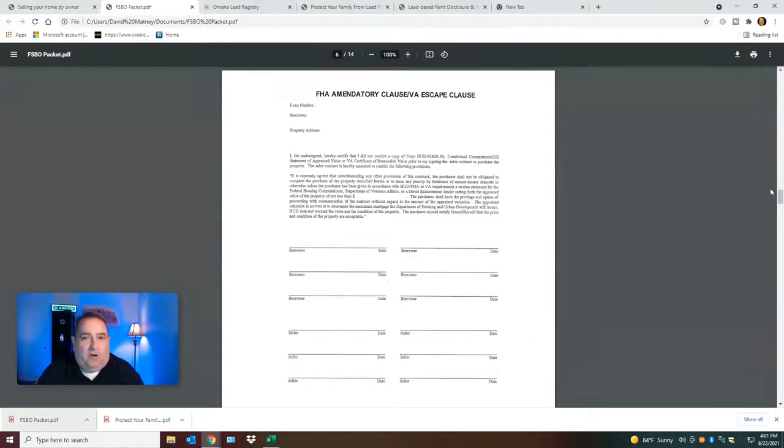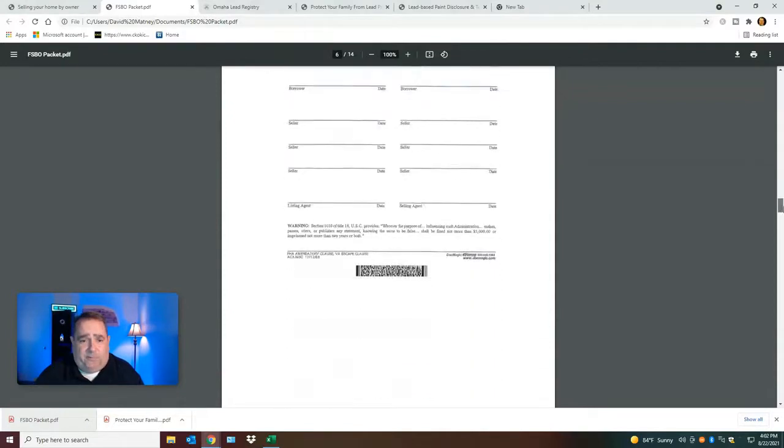The same thing goes for the FHA amendatory clause, only it says it in a different way. It says that if you're buying the home for a $200,000 purchase price, then the home has to be worth $200,000. Basically these documents say the same thing, but if it's FHA, it's an FHA amendatory clause, and for a VA, it's a VA escape clause. So that's another document in your packet.